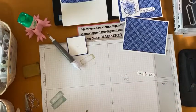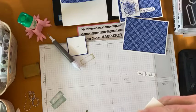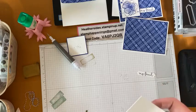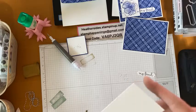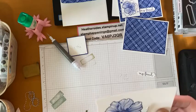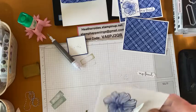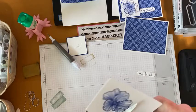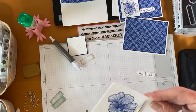Now we're going to fussy cut this. For those of you who hate fussy cutting, and I know people do because I used to as well, I just say, jump in there and do it. The more you do it, the better you'll get at it. Also, if you do it with this little halo around it, where I'm cutting not right on the line, but a little bit extra, it's a little more forgiving. So that's one little trick I have. The other trick is move your paper, not your scissors.